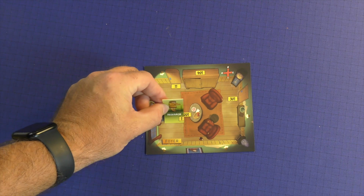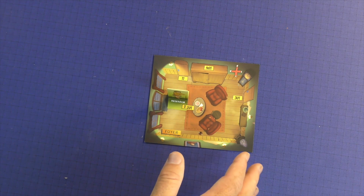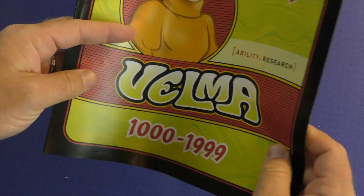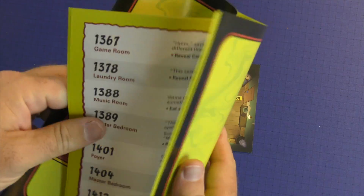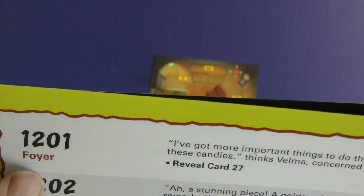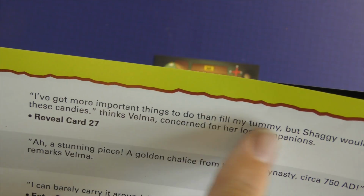1401, 1301, 1201. So I'm just going to show you the first one that you might do. Not really a spoiler, but you're going to open up Velma's book, which has 1,000 through 1,999. We're looking for 1201, and I'm going to try to keep as many spoilers away from here as possible. So what you're going to have here is 1201. It'll tell you you're in the foyer. So if you're not in the foyer, then you don't want to read this. You're on the wrong path. Then you read what it tells you to do.